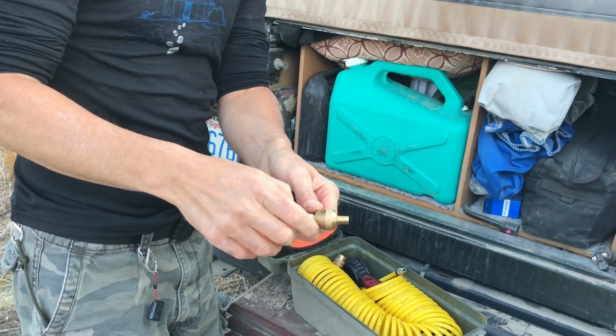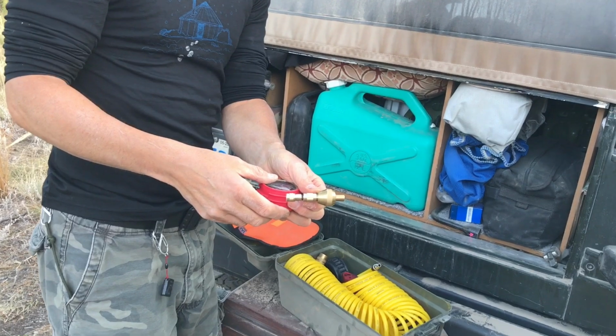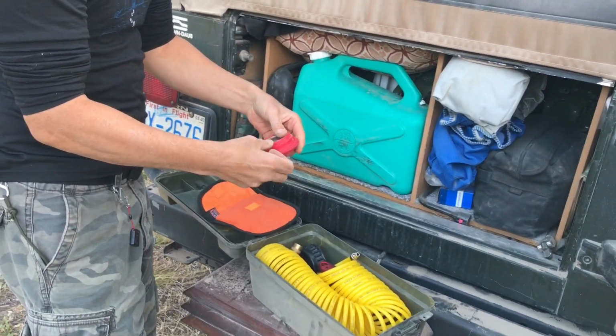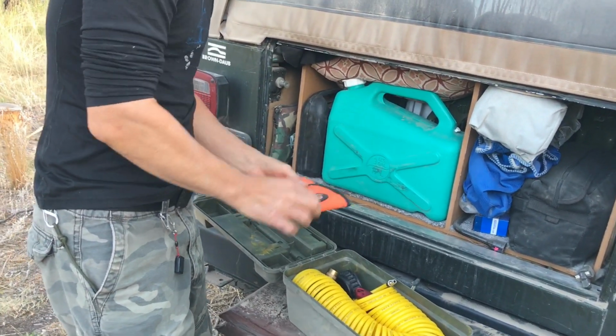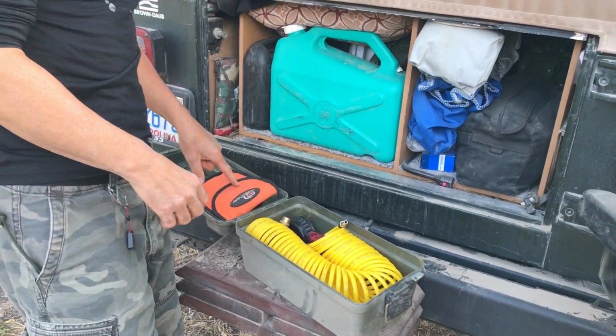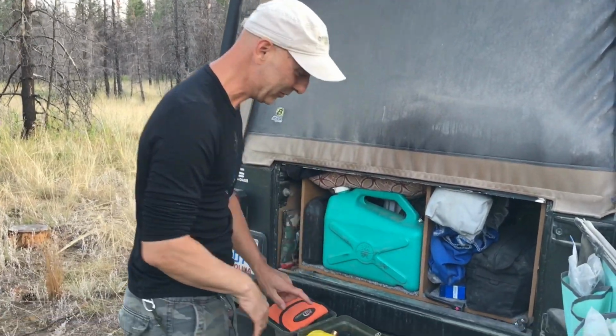So by removing the stem, there's basically no object holding back the air. So the air comes out of the tire a lot faster. That's the whole principle of that. So unlike me, who uses a rock to press in the stem, he removes the stem and he's able to deflate his tires a lot faster. It's kind of scary the first time you use it because removing the stem is like, but I've never had any issue. I love this thing.